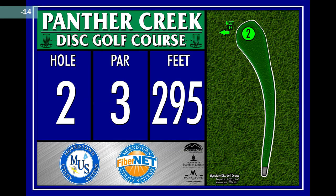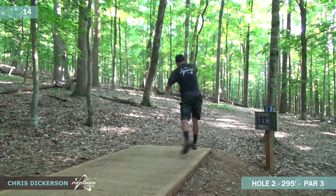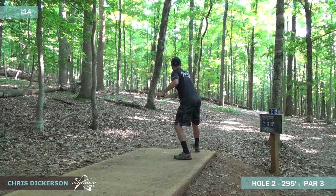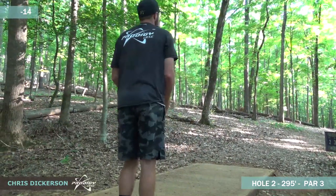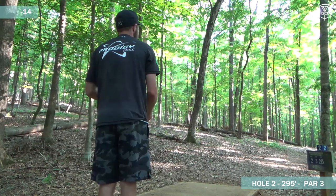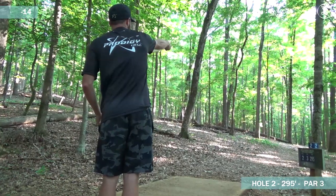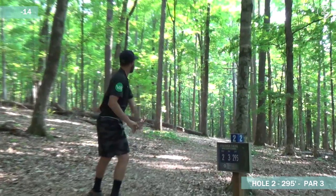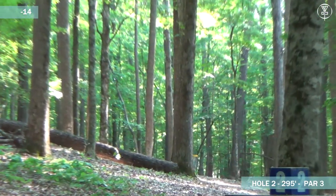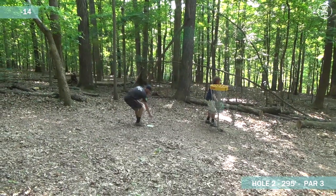Yep. Hole 2, it's a short one after all these long holes. 295 feet, par 3 obviously. Just like a little Roddy Heiser shot. Chris is probably throwing some kind of mid-range or putter here, just trying to hit the gap, hyzer down, hyzer out a little bit, and get himself a putt. Yep. That's looking great. He should have a tap in. Come in and clean up that too.